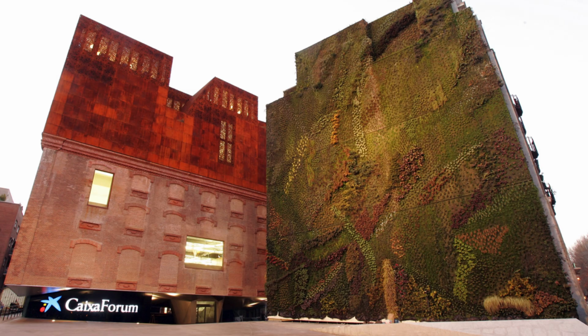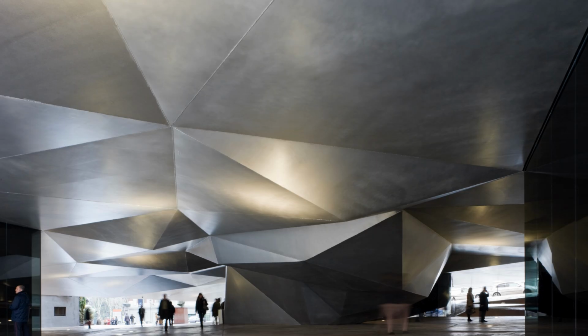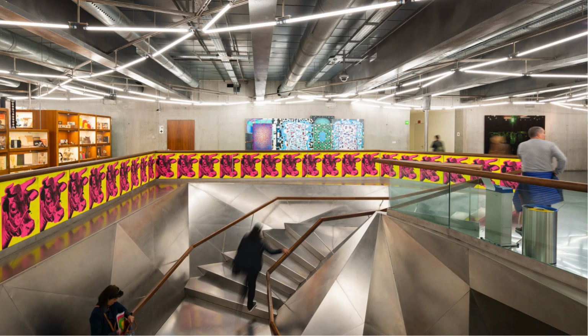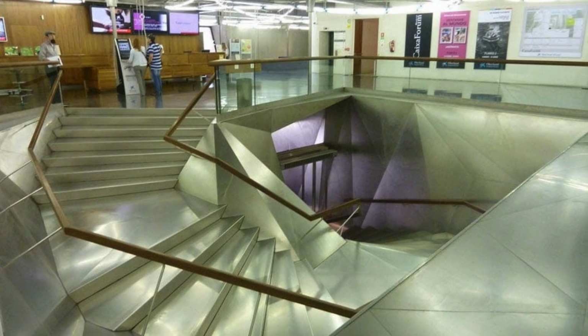the Swiss duo known for transforming the ordinary into the extraordinary, looked at this 1899 electrical station in Madrid and saw an opportunity to literally defy gravity. Completed in 2008, CaixaForum Madrid doesn't just sit on its site, it hovers above it, creating a covered public plaza beneath a mass of oxidized cast iron that appears to float impossibly in mid-air. While next door, a vertical garden designed by botanist Patrick Blanc cascades down an adjacent wall like a living waterfall of green in the middle of urban Madrid.